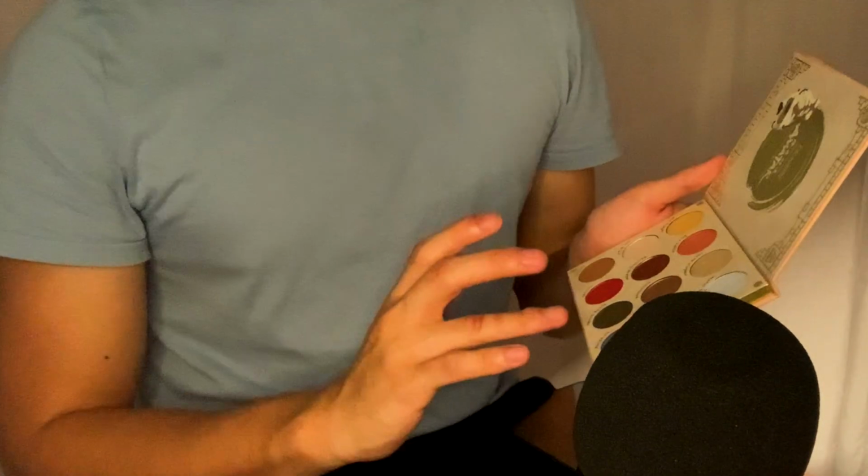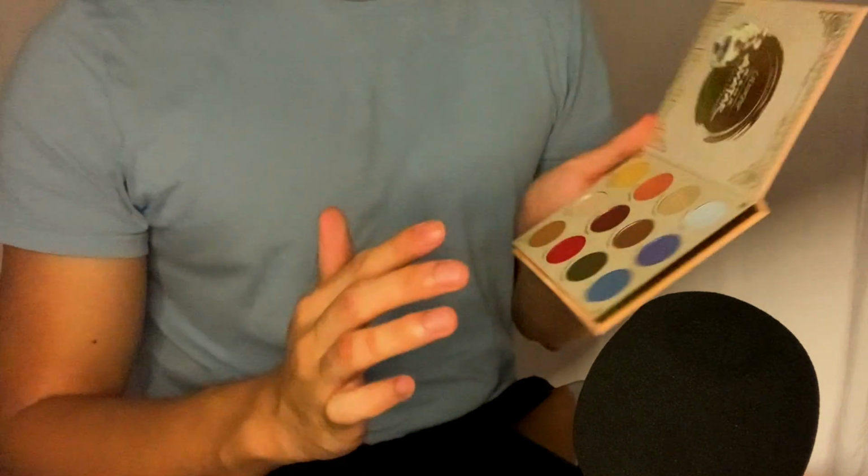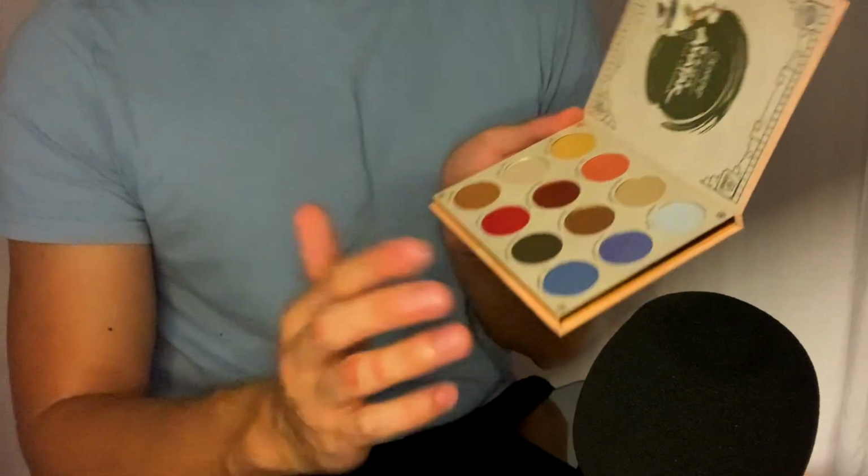Sorry, it just looks like I'm giving you the finger, but I promise you that's not the case. And the last shade of the Water Tribe is called Ice Shield. Ice Shield is described as a matte, dusty denim blue. I believe there is some patchiness to this shade, but it could honestly just be how I've applied it. I look like a sad clown.